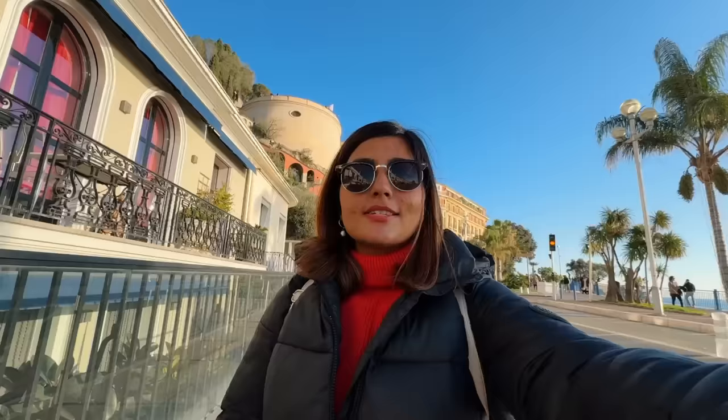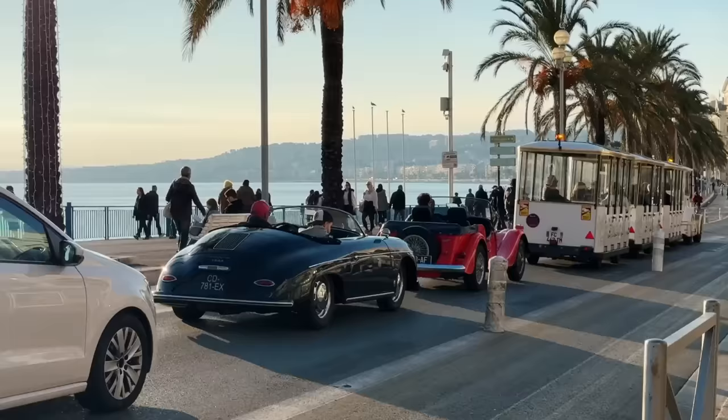So that in the back is Castle Hill, which is where we were. Just came down to the promenade now, and we kind of wanted to sit at one of the restaurants by the promenade and have food and just enjoy the view. So just gonna walk and find a place to eat.